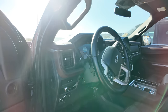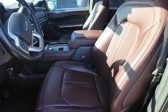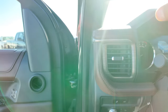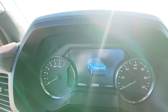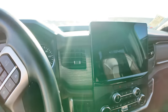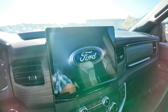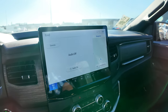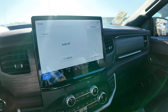I do love the color of this interior, though. I mean, seriously. That brown is just, I like it. You got your Bang & Olufsen stereo system. 48,000 miles on the odometer. Nice little digital center display there. A nice big screen there. Audio's off. I love the size. This is, guys, a good size screen. That's the size of a tablet.